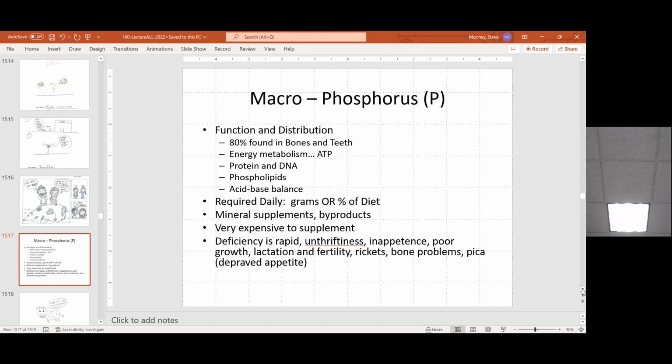And then you'll have something called pica. It's a depraved appetite. So the animals start chewing on things that they normally don't. Now, not every time they're chewing on something means that phosphorus is deficient, but pica is that deficiency. So we see it in cribbing in horses. We see it in dirt eating by some other animals. That's pica, depraved appetite, trying to get that phosphorus in some way, shape, or form.